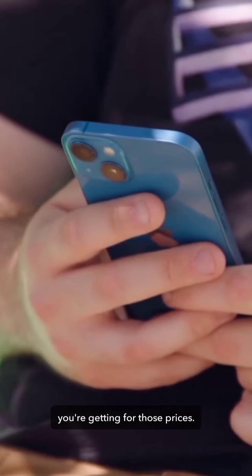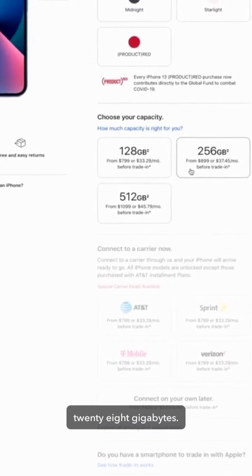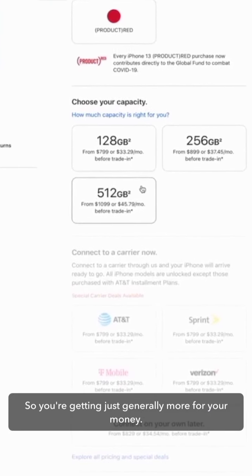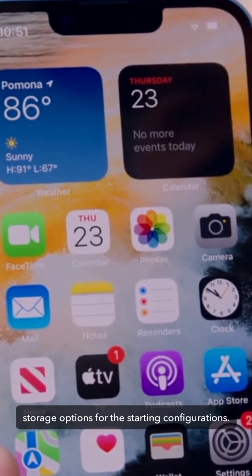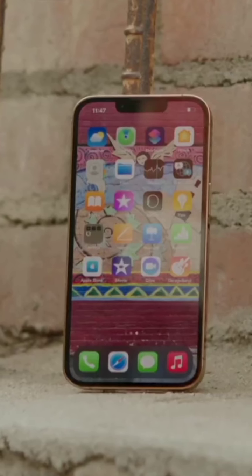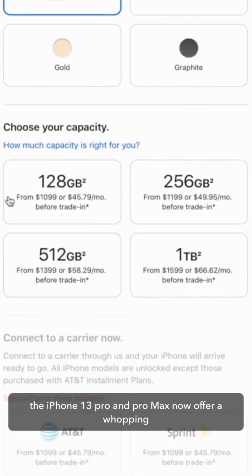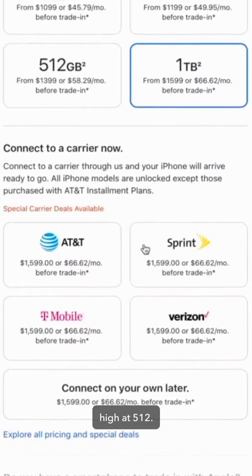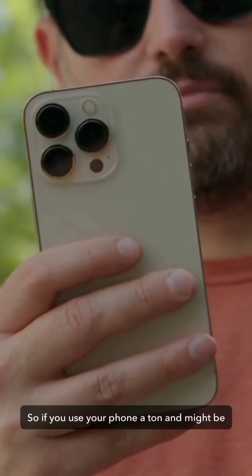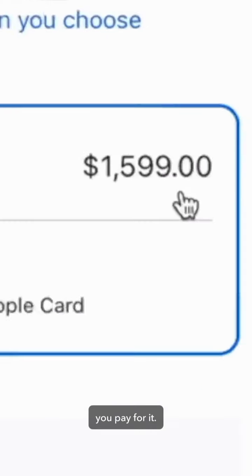So the prices on the iPhone 13 models didn't change, but what did change for the better is the storage you're getting for those prices. So the iPhone 13 and 13 mini now start at 128 gigabytes, so you're getting just generally more for your money. Apple has long been notorious for using tiny storage options for their starting configurations, but that seems to be getting at least a little bit better. On the other side, the iPhone 13 Pro and Pro Max now offer a whopping 1 terabyte of storage, up from the previous high of 512. So if you use your phone a ton, it might be the way to go, but keep in mind, Apple's gonna make you pay for it.